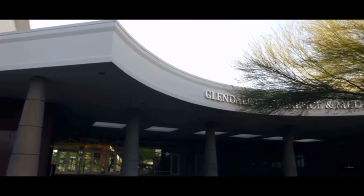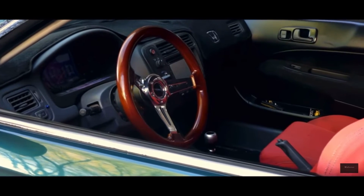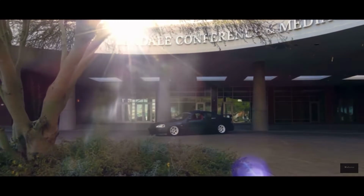They also look really cool when done right, but please do it right, because they can also look so freaking dumb. I've seen a lot of just, oh my god. Some EK Civic owners do not deserve to have a car.